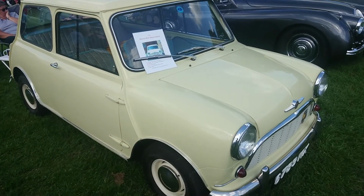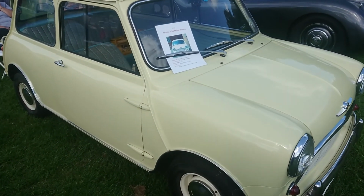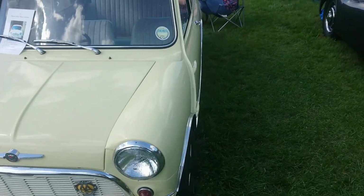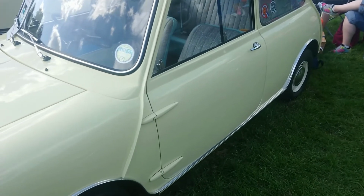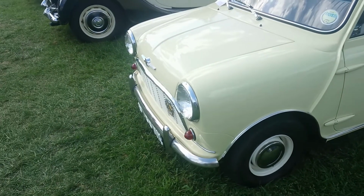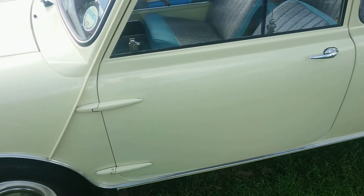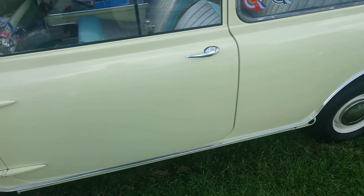1961 Morris Mini Minor Saloon. It's a very, very early one, this. It's original spec. Yes, of course. Got the plainer front end of the Morrises, sliding windows, pull-string style door handles, sort of little chrome strip at the bottom. Don't even need door locks. Who needs door locks?